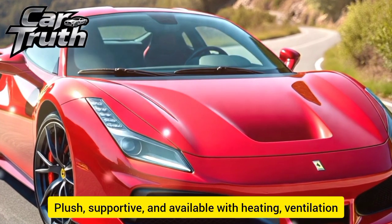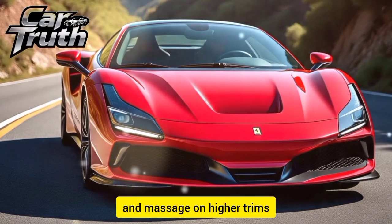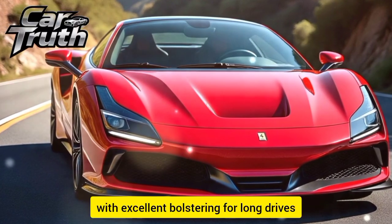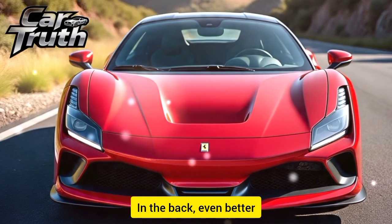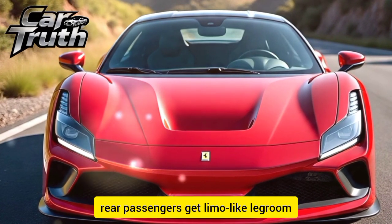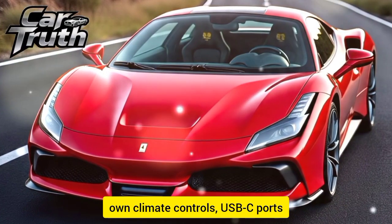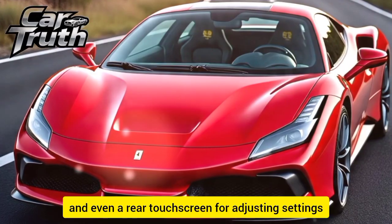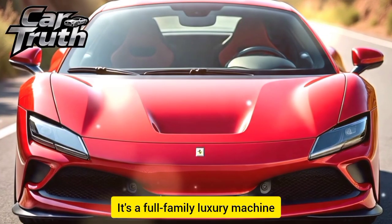Seating? Plush, supportive, and available with heating, ventilation, and massage on higher trims. The front seats are 16-way power adjustable, with excellent bolstering for long drives. In the back, even better. Thanks to that long wheelbase and flat floor, rear passengers get limo-like legroom. And the rear seats are heated, with their own climate controls, USB-C ports, and even a rear touchscreen for adjusting settings. This isn't just a driver's car, it's a full family luxury machine.